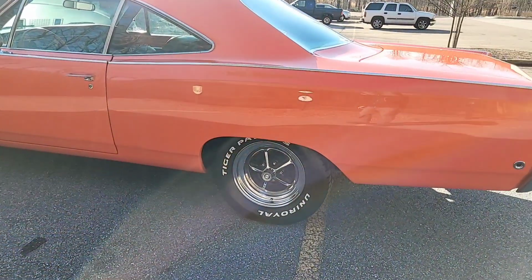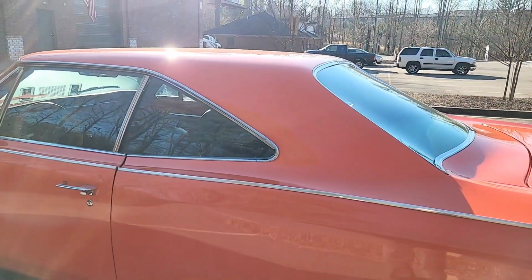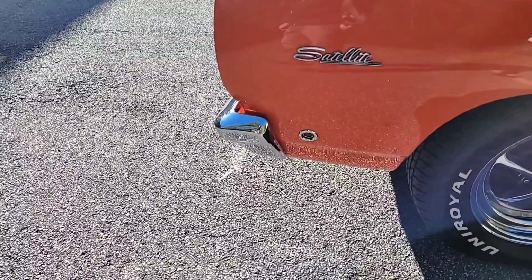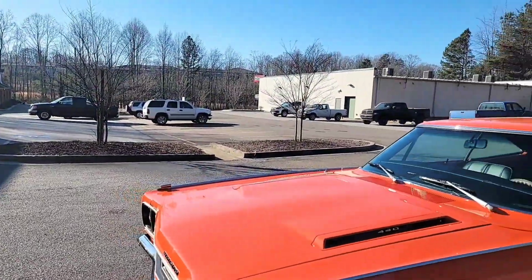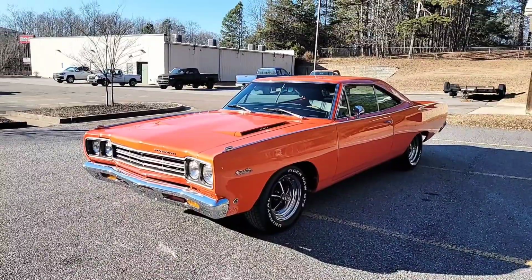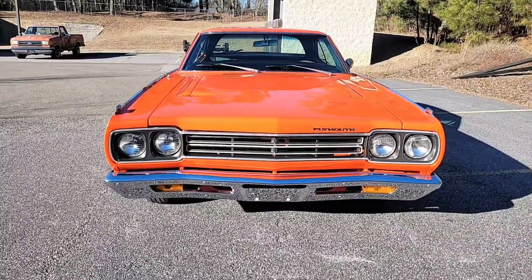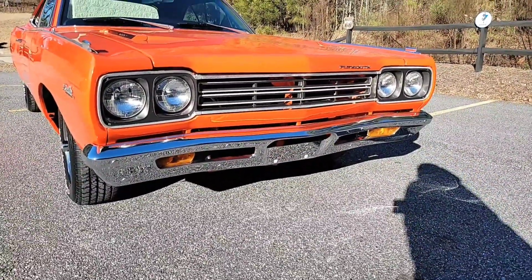Dual exhaust out the back, and like I said, check out our website and we'll get you some pictures of the undercarriage probably tomorrow. Bumpers are in great shape. Small parking lights there, side lights, they work. The car's badged correctly as a Satellite. Super, super cool looking 68 Mopar, baby. Bumper's in great shape. Love it.